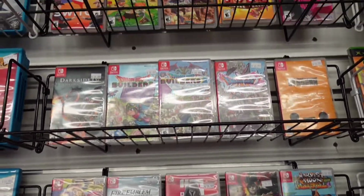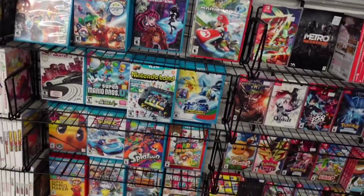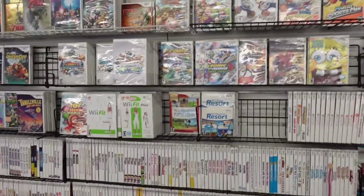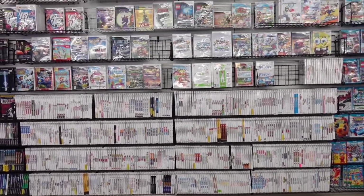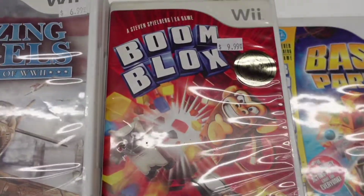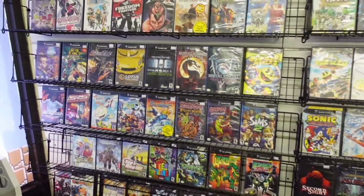Some really good ones. And then it moves on into the Wii U. Pretty good selection of those too. And then finally the Wii, which is a really big selection right here. Back up a little bit so you can see the whole wall of Nintendo Wii. Probably one of the best games ever is this one right here. Alright, and then we're moving on to the GameCube side. And he's got quite a few of these too.